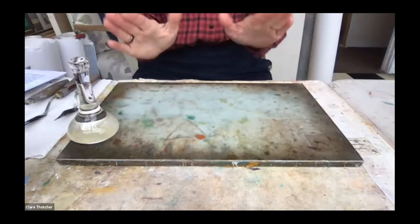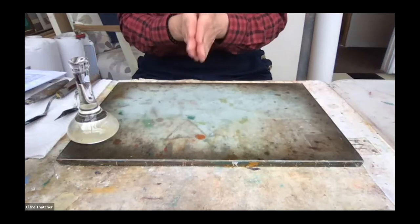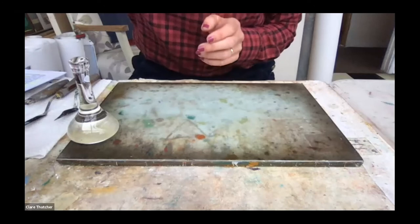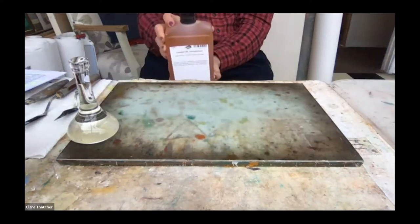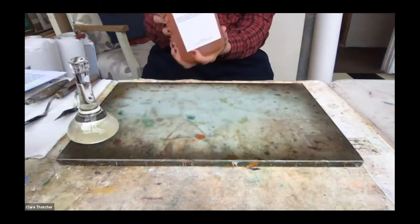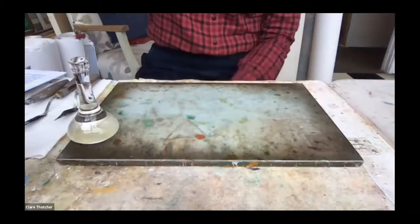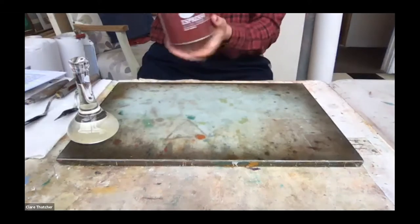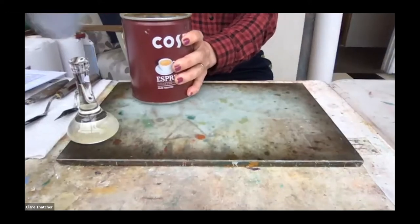So what I'm doing is I'm making oil paint, so it's pure pigment plus a binder, and the binder in this instance that I'm using is cold pressed linseed oil, which you can buy. This is a litre, you can buy them in large quantities. And there are other oils you can use, but I use cold pressed linseed oil. And today I'm going to just show you how I make the paint.